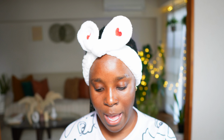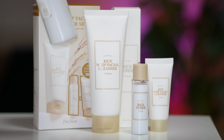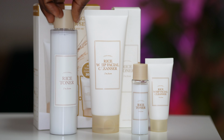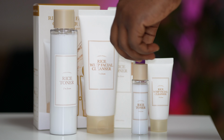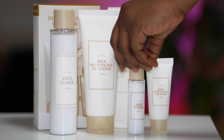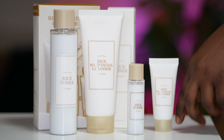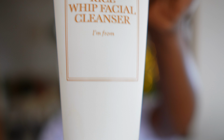And I'm also going to be using this cleanser from I'm From. This cleanser is pretty new from I'm From. They just came out with this cleanser. If you are an I'm From user, or if you're a skincare user and you know I'm From, I use a few of their products, or I have used a few of their products. Yeah, so this is the cleanser. This is how the cleanser looks. This is their newest cleanser, okay?